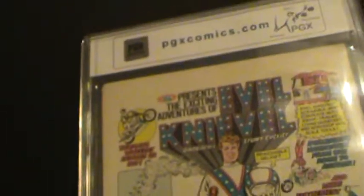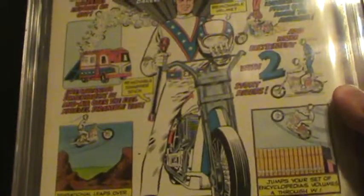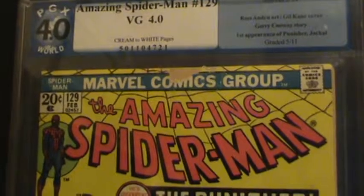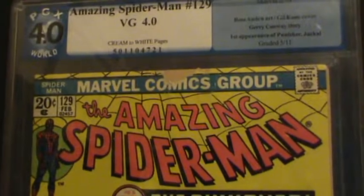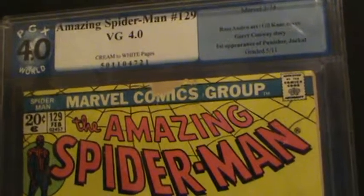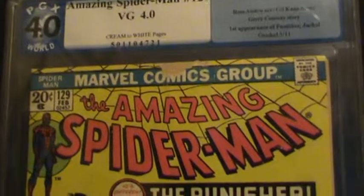And the back is a little off-white. But otherwise, aside from that big chunk, this is actually a really beautiful copy. I'm tempted to break it out of here and see if I can get it regraded or reevaluated by a group that's not PGX.